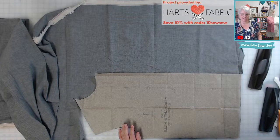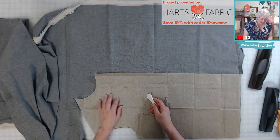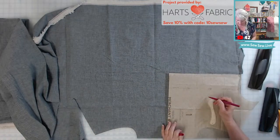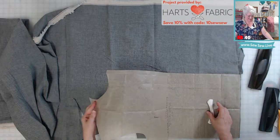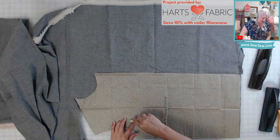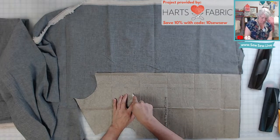I'm reading your stuff here. So, all right, here's my next question. Wait a minute, I can't see this through the paper. Which size am I on? How many of you, let me do another poll.